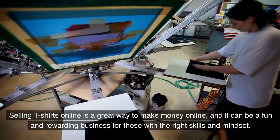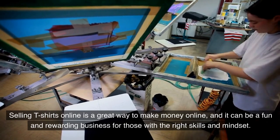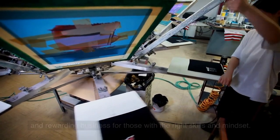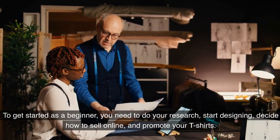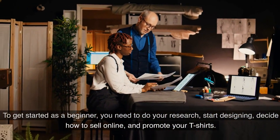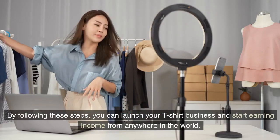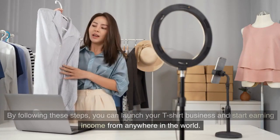Selling t-shirts online is a great way to make money online, and it can be a fun and rewarding business for those with the right skills and mindset. To get started as a beginner, you need to do your research, start designing, decide how to sell online, and promote your t-shirts. By following these steps, you can launch your t-shirt business and start earning income from anywhere in the world.